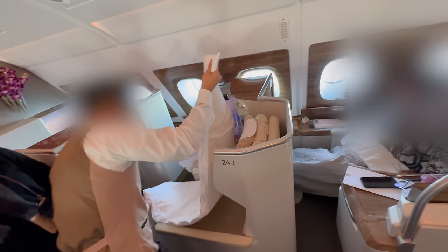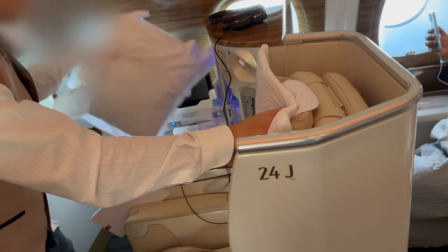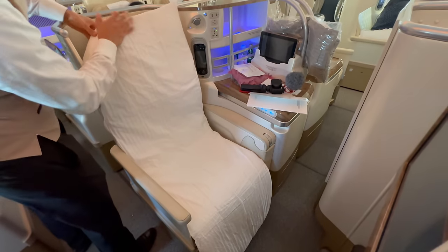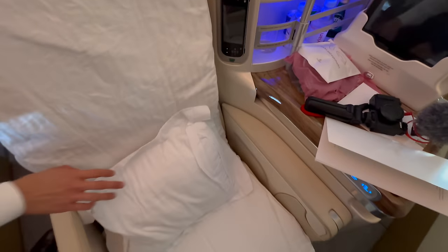But not long after takeoff, a lovely cabin crew member came and asked if we wanted to have mattresses, basically, on our seats, ready for when we want to sleep later on. And both me and my mum decided to say yes, and they just set it up for us. It looks very nice, very comfortable, and trust me, even though the seat was already comfortable before they put the mattress on, with the mattress it suddenly becomes even more comfortable.